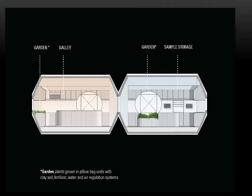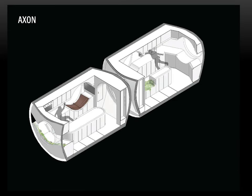The second design is of a 2-module habitat, one for living and one for working. It relies on the use of biophilic design elements as well as a circadian lighting scheme to simulate sunlight on Earth throughout the course of the day, as well as plants to bring in the element of nature. And to really try to provide for some of the human needs within this outer space environment.